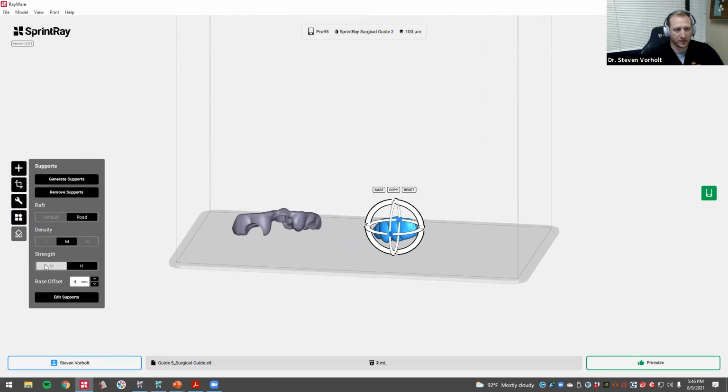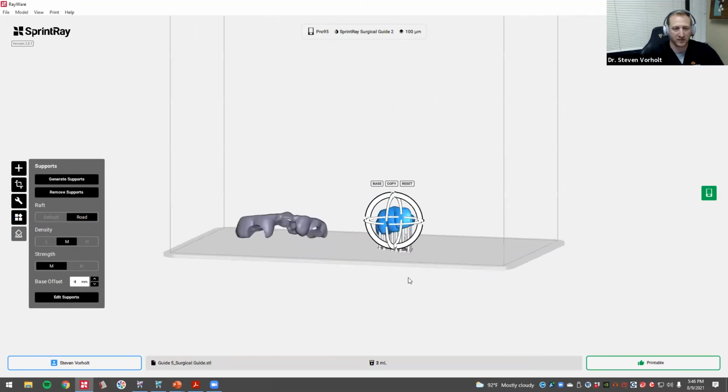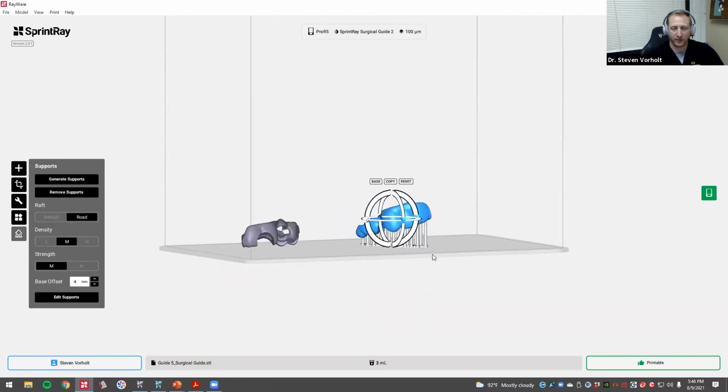And I'm going to make some supports. So for my supports, I prefer medium strength, medium density, and this road. And you'll see I hit generate supports, and pretty quickly it gives me this nice little support. And that's a 3D printing thing. We need to make sure that it is always supported as we're 3D printing with our resin.